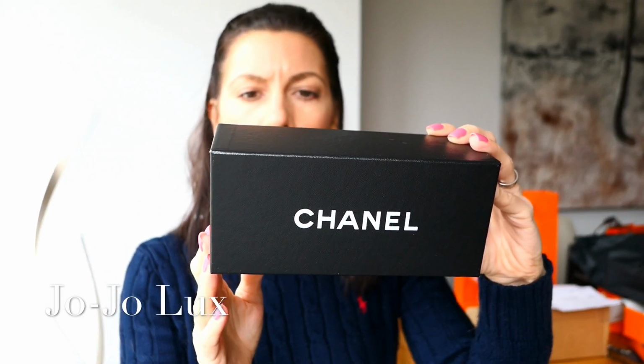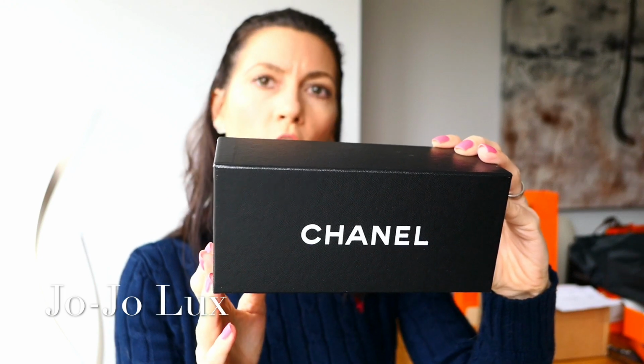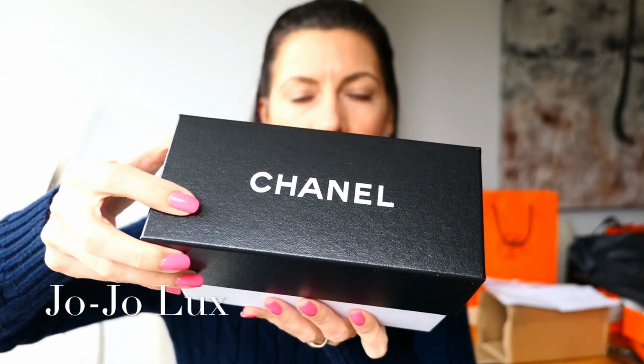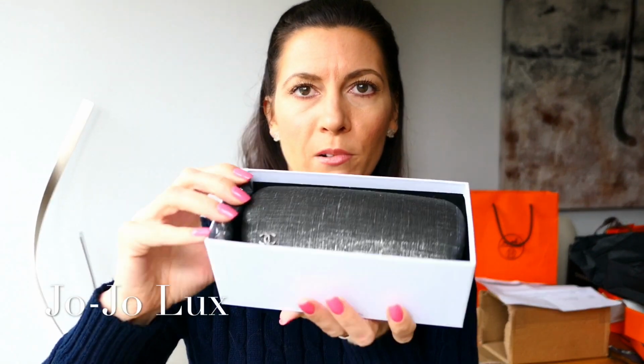So these are 4219Q. I think that's the easiest number for you to search for these, should you like them. You may not. I do have a pair of Ray-Ban aviators, which I got with the gradient. Oh, that's nice. Really nice case.